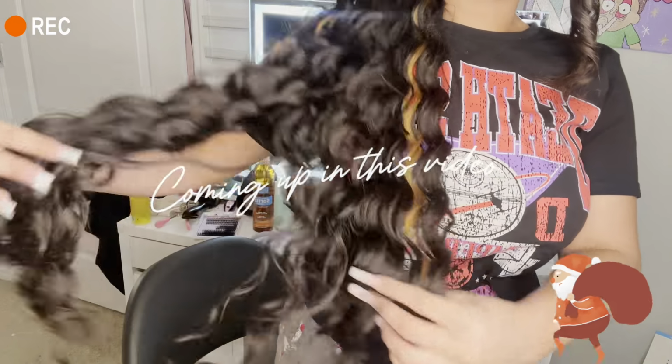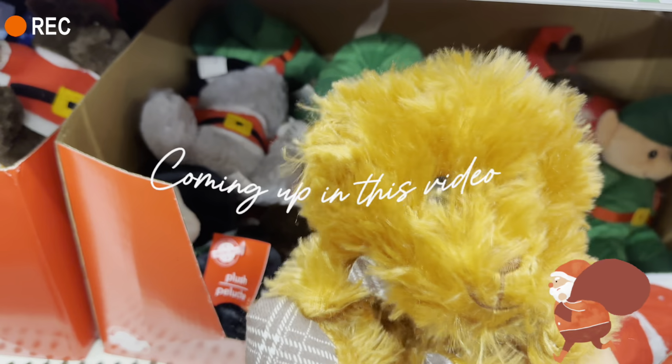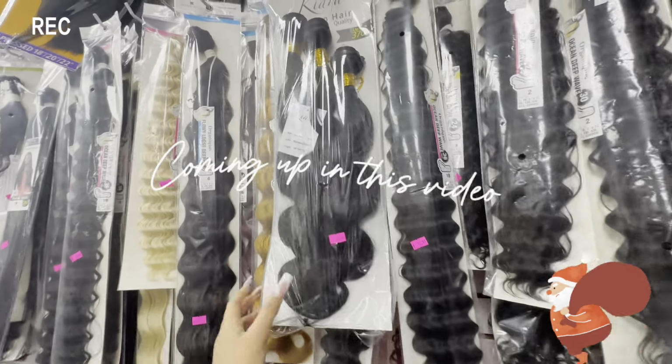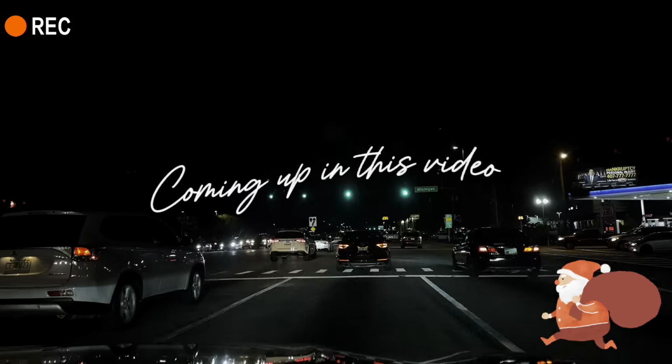And this curl pattern is real pretty. His eyes kind of messed up, God. I was thinking too, I wanted to add some highlights on the bottom.